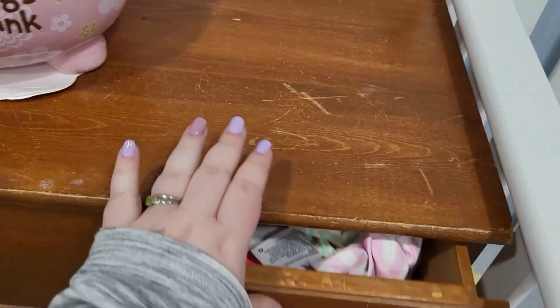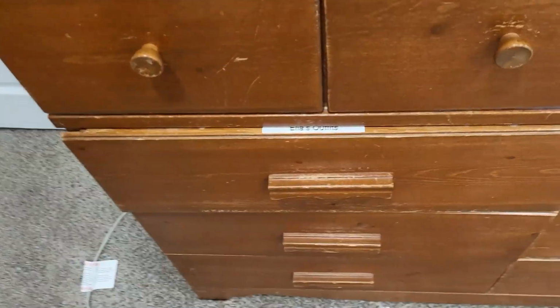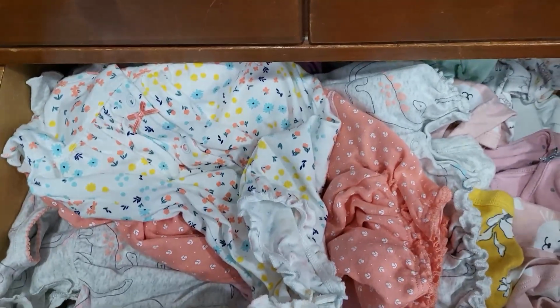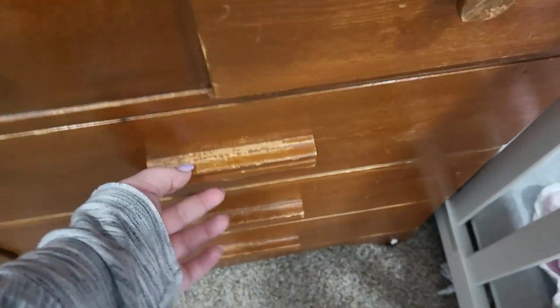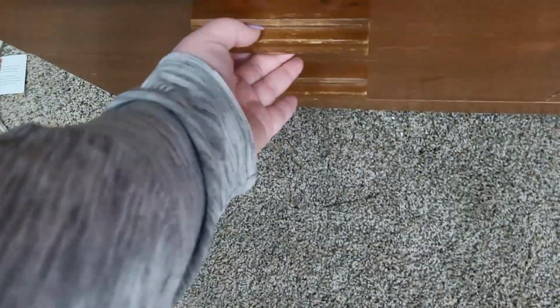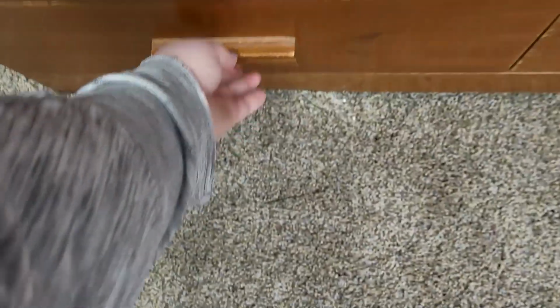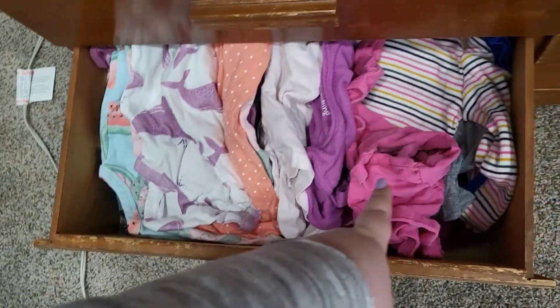Then I have, these have labels on them, but what's in here is not necessarily what's on the label. So these are 18 months onesies and rompers. These are 18 months pants. Then I have 2T and 24 month pants, which are mostly jeans, and 2T and 24 months onesies and shirts. And then I have an empty drawer. This is too small. And then I have what will be pajamas.